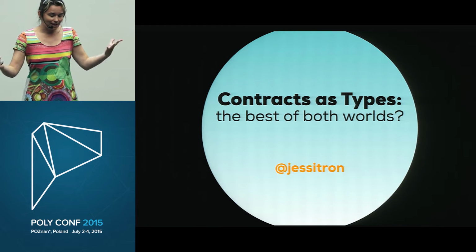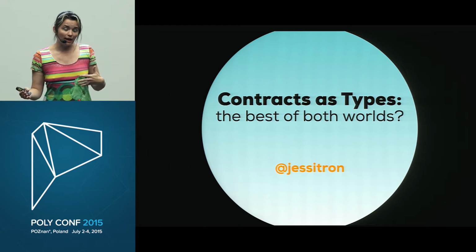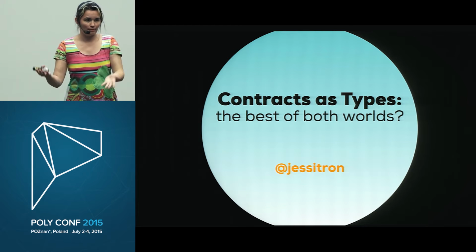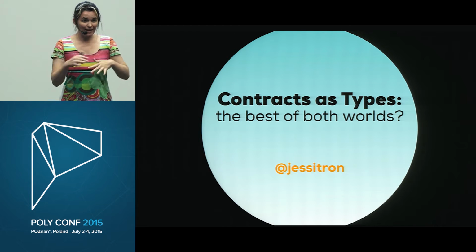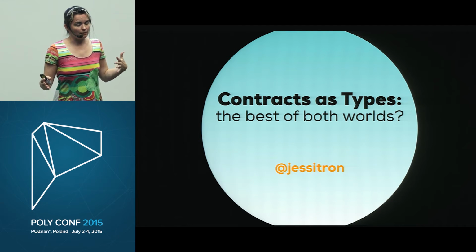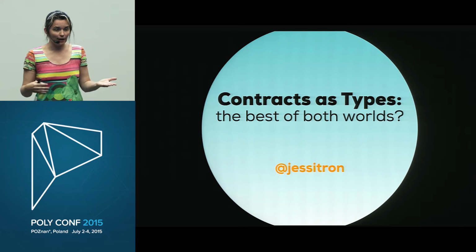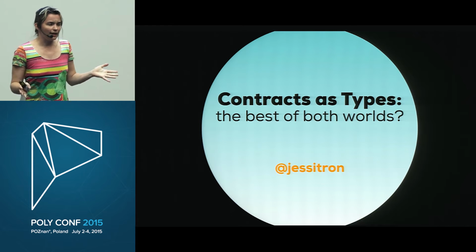I couldn't tell what was where and what was going in and out until I found this library, Prismatic Schema. Prismatic is a company. It publishes a library named Schema, which is really a contracts library, but it kind of looks like types. And once I started using that, I found, oh, Clojure's all right now. I can see what's going in and out. I can at least document it and find out what's going in. And suddenly it got a lot better.